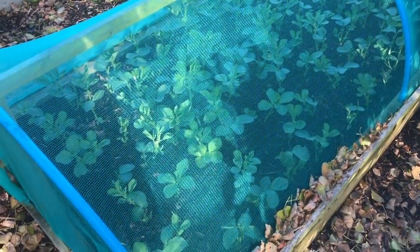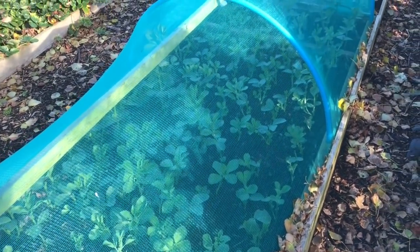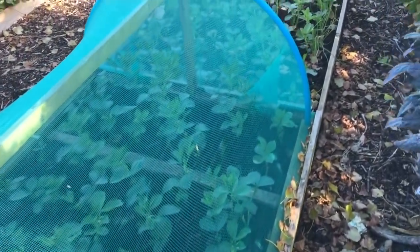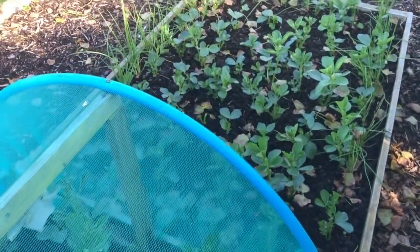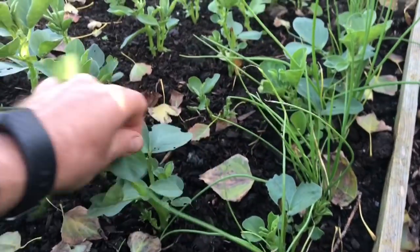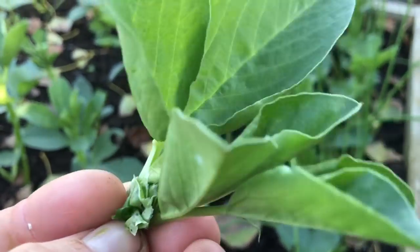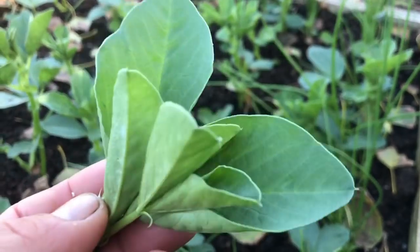And this is the brassica bed for next year, and it's currently full of field beans, and the net is on just to keep all that incredible number of leaves off because it's underneath a massive tree. But this is how we harvest the field beans. We just pinch the tips out like that, and that's what we'll be eating as a kind of spinach substitute.